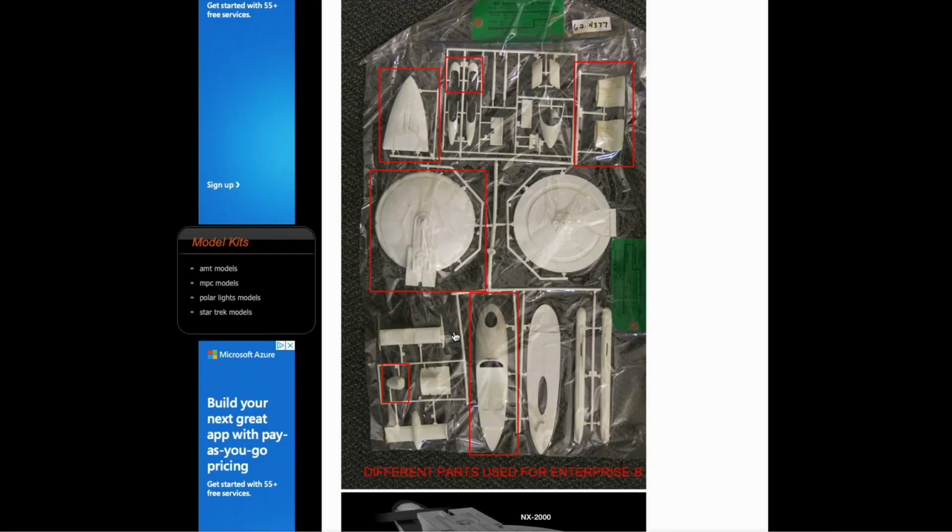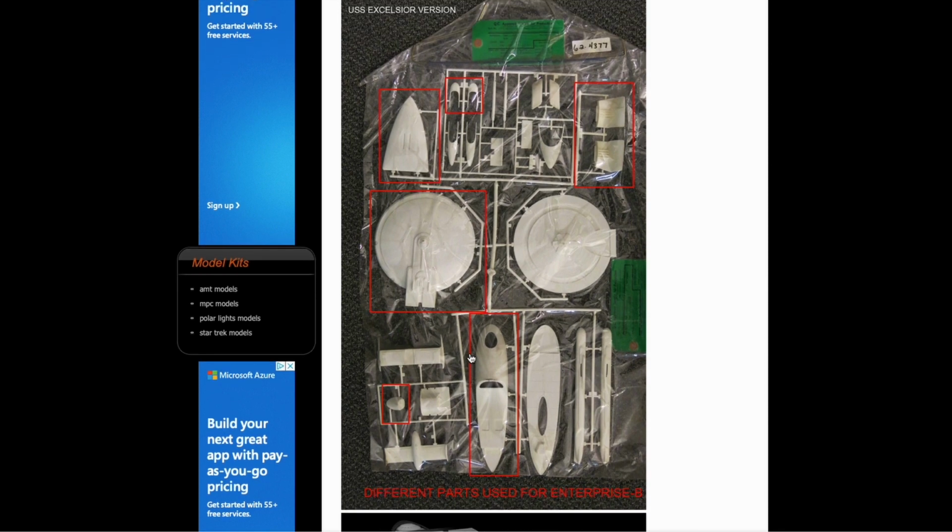Because the bridge and impulse crystal and rear shuttle bay housing observation area are different between Star Trek 3, 4, 5, and 6. She got a bit of an upgrade for Star Trek 6. So early next gen and late movies all kind of had the same effect shot with the big bridge, the big single impulse crystal, and the big observation area. So you can do either, which was a really, really nice touch.